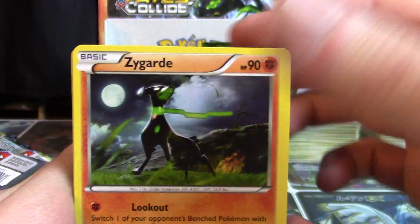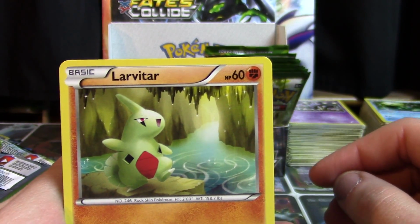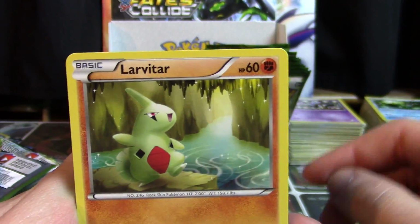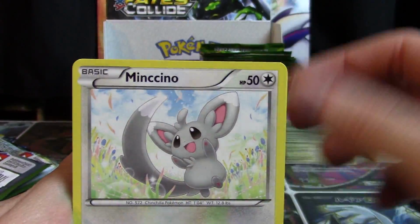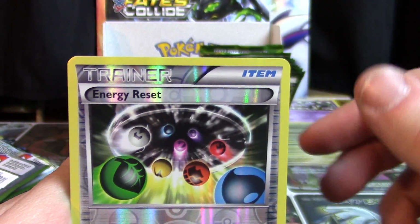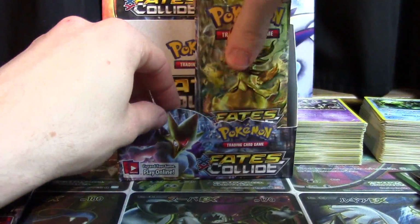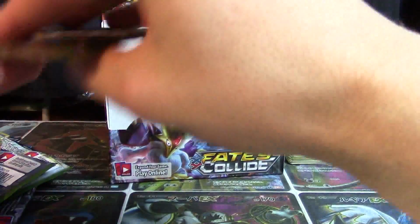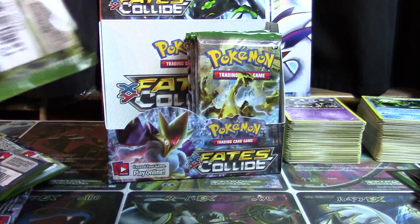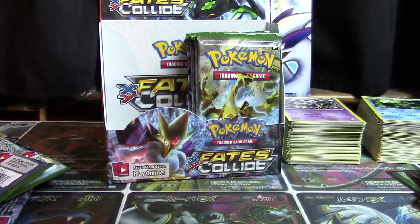We've got Wormadam, Zygarde, Whimsicott. You know, it's been a while since I've opened a booster pack of anything and been able to read it. Larvitar, Bronzor, Minccino, so you'd think it'd be easier for me. Snubble and Deerling. Reverse holo is Energy Reset, and Carbink is going to be the rare. Alrighty. Oh, there we go. Okay, well, that was less than spectacular, but hey, we got the cards out anyways.